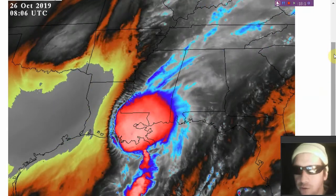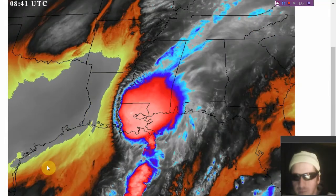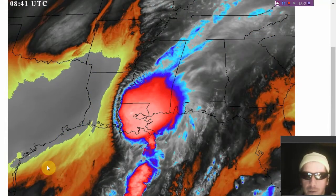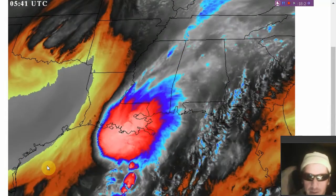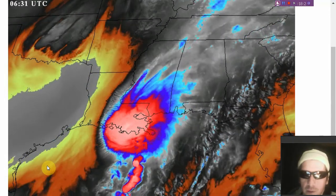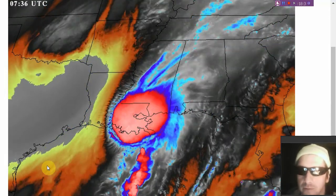And here's a zoom in of that compression zone there, right over Louisiana. And we see the standard perpendicular electromagnetic field force lines coming out of that, just as you would expect to see, perpendicular to the mode of travel of that water vapor. It's not a coincidence, folks. And it's not chemtrails.